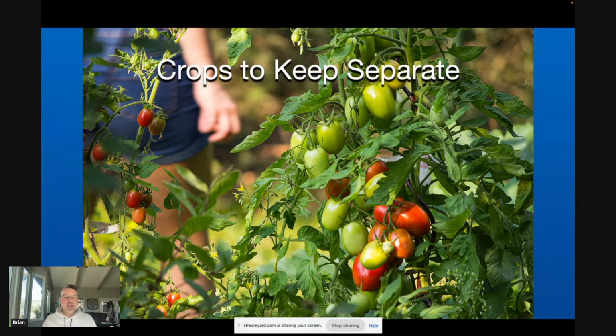Now, generally, at least in my area, potatoes come first, followed by tomatoes. And a lot of times those seasons overlap. But potatoes are more susceptible to getting disease. And because they come first, it's very easy for them to pass it on to tomatoes. And so you want to make sure that you keep, especially your tomatoes and potatoes, about 15 feet apart to minimize any of those problems.